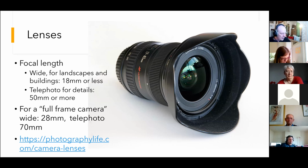Or actually, this mobile phone has three lenses. So it has a wide angle lens, a standard lens, and a telephoto lens, and it can switch between those. And it's not a posh phone by any stretch of the imagination. Yeah, so 18mm or less for landscape, 50mm or more for telephoto, and on a full frame camera, that'd be 28mm for wide angle and 70mm for telephoto.